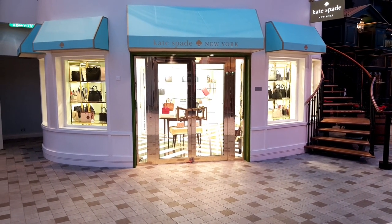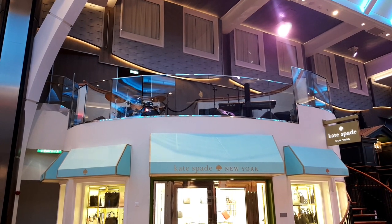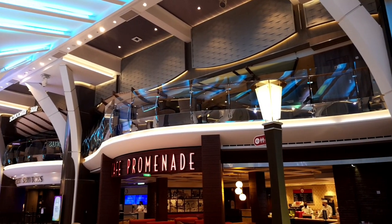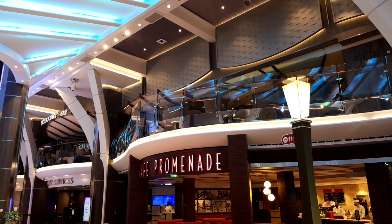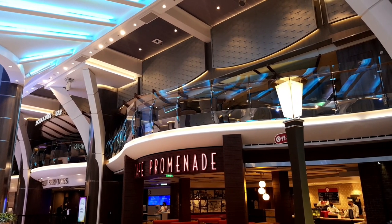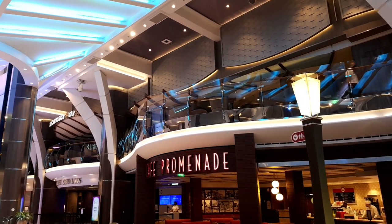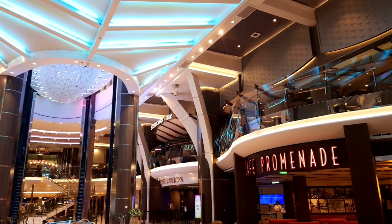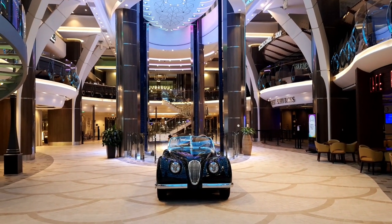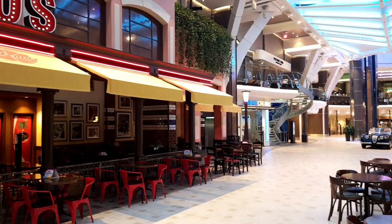And incidentally, just above here is a little area where the band play a few sets in the afternoons. And also above the Cafe Promenade, actually, is the Schooner Bar. Schooner Bar, very nice, very peaceful. An area where you can get yourself a trivia game or a piano set. And it goes up to make the general makeup of what is the traditional look in the Royal Promenade on this class of ship. And so a little bit further along on the Royal Promenade now is Sorrento's.